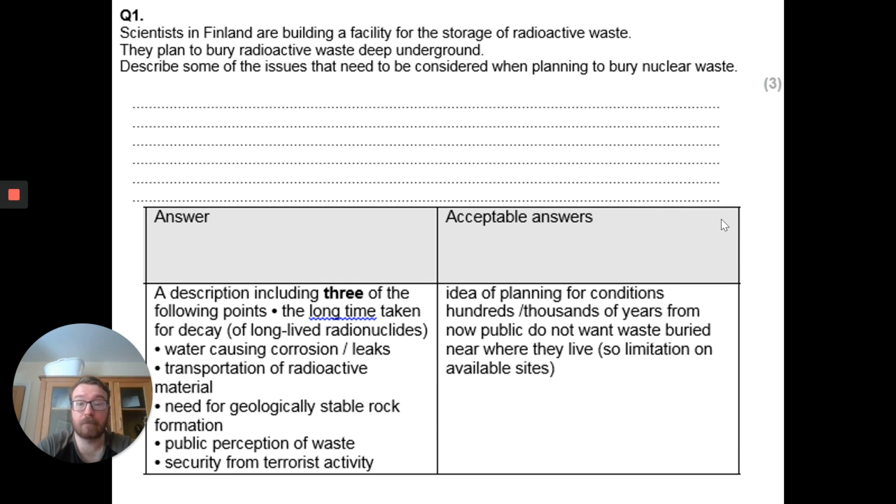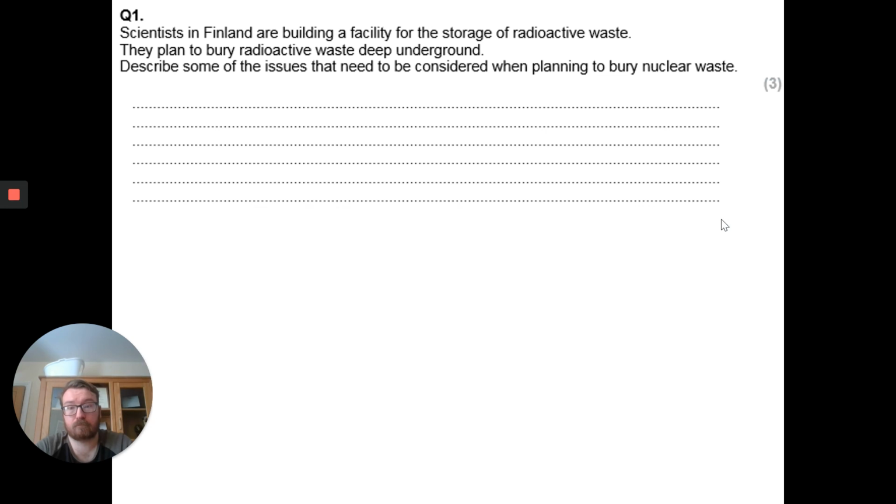Okay, so actually, it's quite a hard one. We're planning to bury nuclear waste, and there are certain things you have to take into account. You make sure the place you're burying it is geologically stable. I know it's a very dramatic one, but there can be changes in rock formation that affect the radioactive waste. You don't want water building up around it and allowing it to leak. You need to be careful about public perception, what the public thinks about it. You also need to consider transporting it to where it has to go. It's a very hard question, but now that you've seen it, if it comes up next time, it'll be easier.